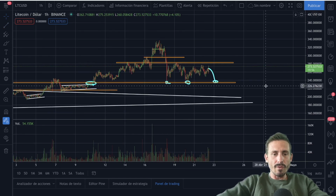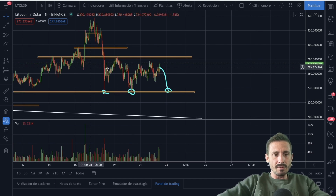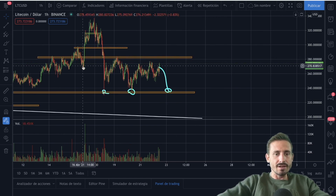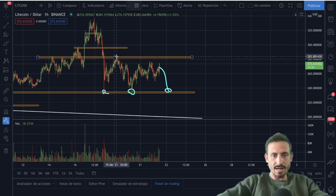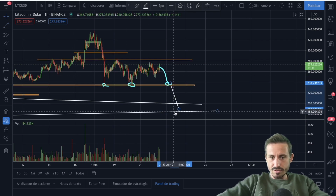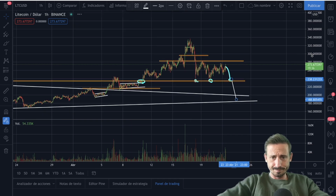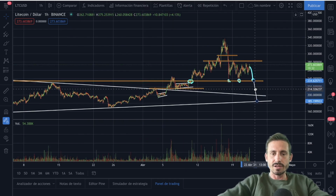The measured move from this breakout to the downside, I would get the width of this channel, a sideways channel, and you could discuss that this breakout from the resistance point down to the support could take us all the way down to the $180 range. This might be an extension if it breaks the support.